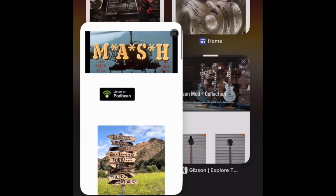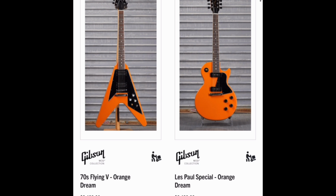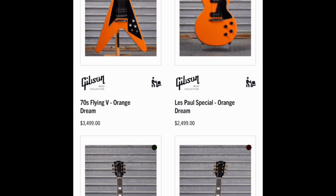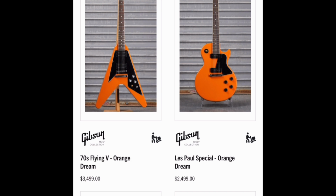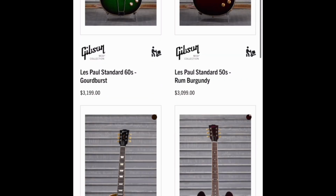But you're not here for that. You're not here for me. You're here for the Gibson Mod Shop collection. And here is what's left over from last week. Not too surprising that the rather overpriced Flying V and Les Paul Special are still there. The Orange Dream and the Gourd Burst, that's what's left over.